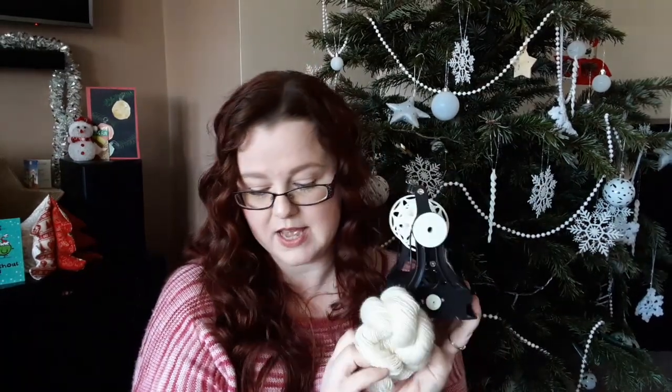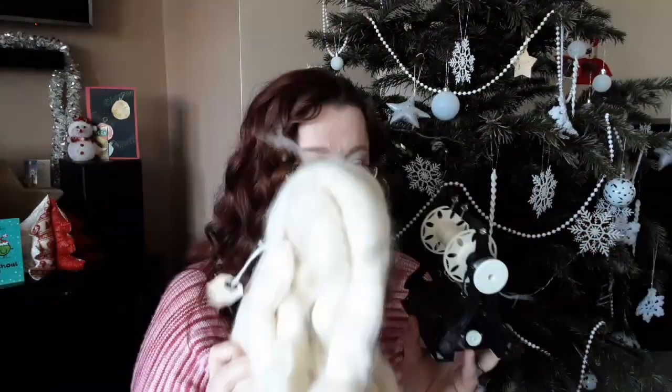How cute is that? It just sits there, goes through the little orifice. I'm just so happy. I'm just so happy with my spinning wheel. So it spins lace weight beautifully, and this BFL.